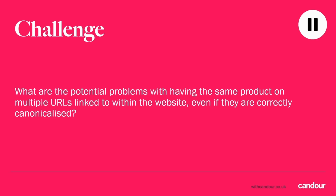So we've been over in quite a lot of detail canonical tags and indexing, so we should have the knowledge now to answer this question. So we're trying to think, why might there be an issue even if the URLs are correctly canonicalized, if we have it set up so Screaming Frog can find all of these individual page titles? What kind of problems might this cause? Pause the video, have a think, and then we'll go through the answer together.